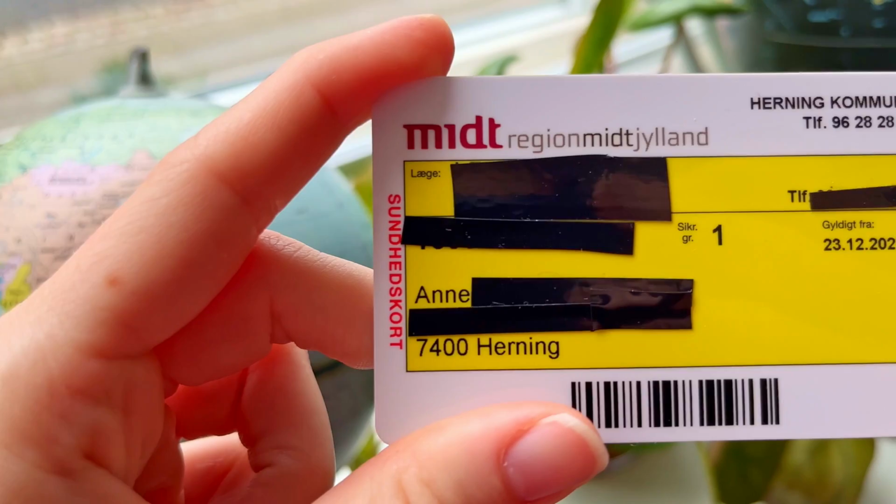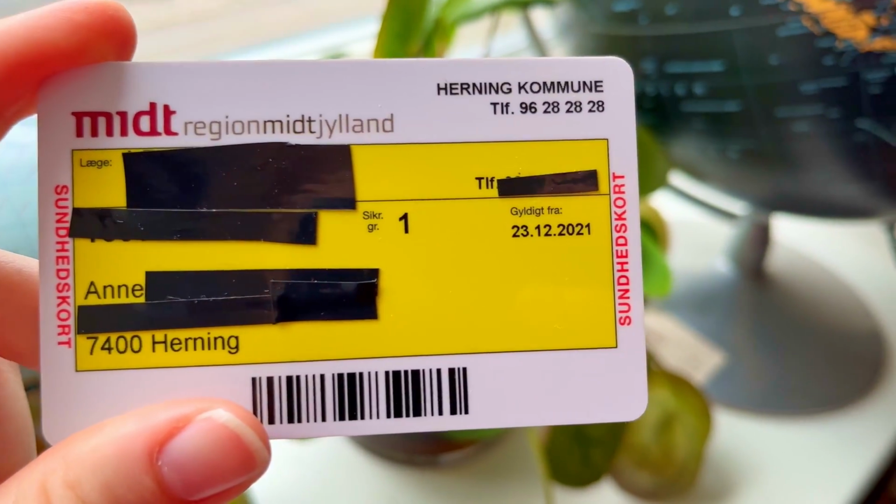Yeah. So why is this piece of plastic so important in Denmark? Well, it is some kind of ID, therefore you see all these black lines. But we use it for almost everything. We especially use it for the doctors because it is a health card, as the new name for it is Sundhedskort, health card. So we use it when we check in at the doctors, but it also gets us a subsidy. It also gets us subsidy at the dentist, or when we have some medicine provided for us, or physiotherapy, and so on.